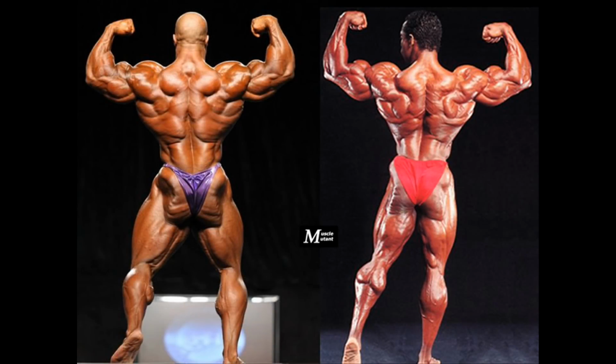The back double biceps shows Phil's size advantage, with his wider lats and massive shoulders. Flex, on the other hand, although smaller, looks more ripped and shredded with his striated arms, shoulders, and lats. Notice the incredible development of his rear delts and the way they connect with his lats. Flex's arms are incredibly separated with visible brachialis. The pump in his biceps is even more impressive than that of Phil.